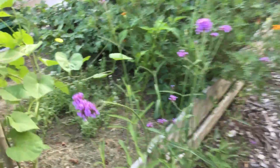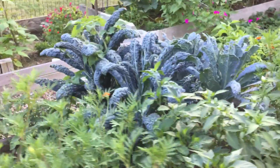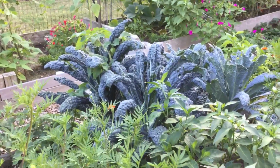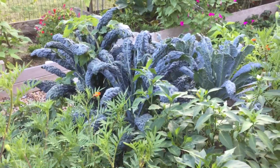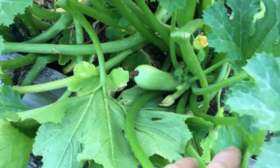Really tall ones. Those are going to be a lot of fun to bring in as cut flowers. Still getting some good dinosaur kale here. Uncovered it. Some bugs have been chewing on a little, but still plenty for soups and so on. This is my original planting of squash that I had covered, uncovered because it got so big. Been quite productive. Has a nice pale green fruit, very tasty.